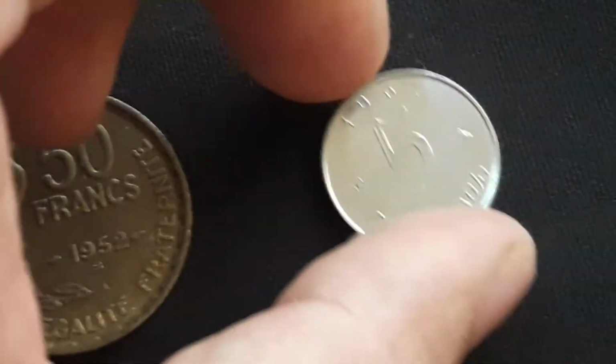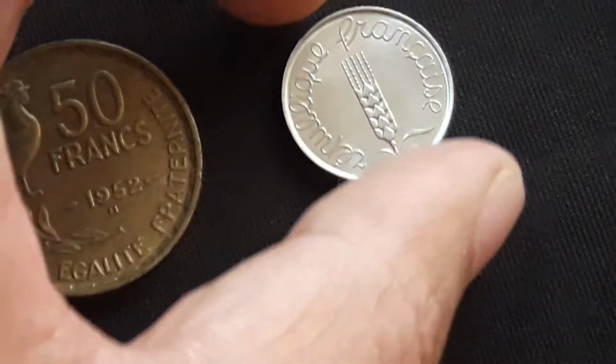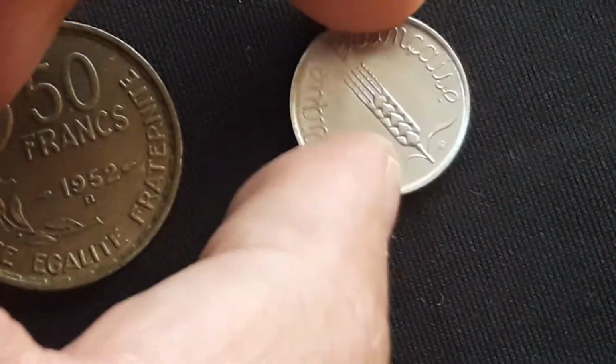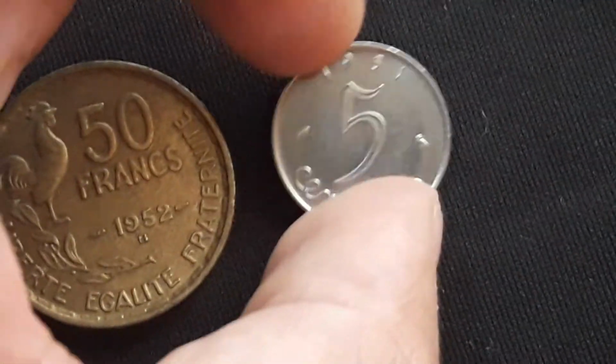And here I have something out of nowhere. I don't know if this is French, but I don't know what series this coin is, because I have only one, 5 centimes, 1961.